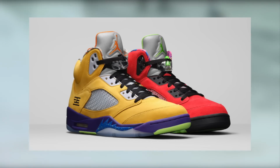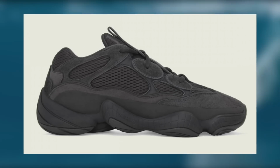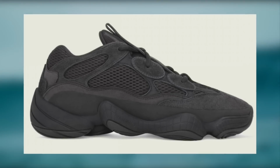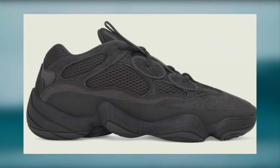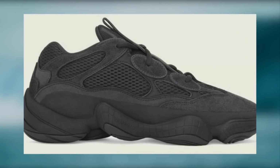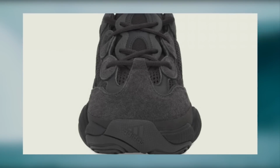I love that Tokyo 5 part of this. Moving on to Yeezys now with Jordans out of the way. If you didn't see my November sneakers to resale video, which I highly suggest watching, you may have not yet seen the Yeezy 500 Utility Black will be restocking at the end of the month on November 30th. Certainly a banger to end the month with, considering these are expected to be very profitable with a good margin.